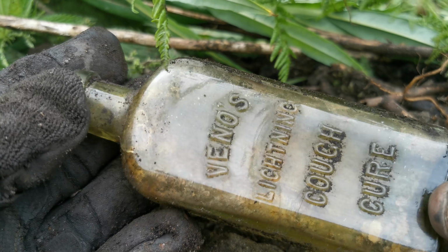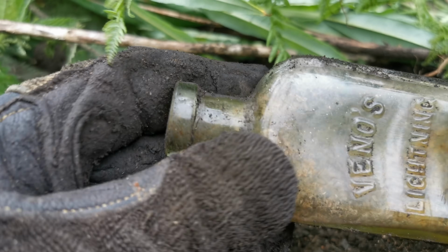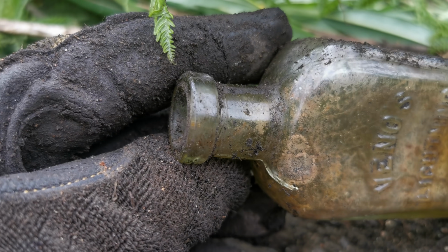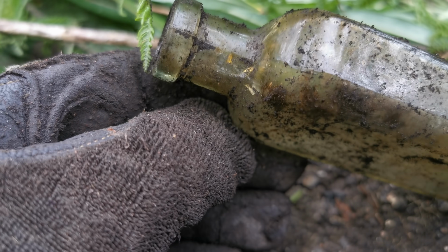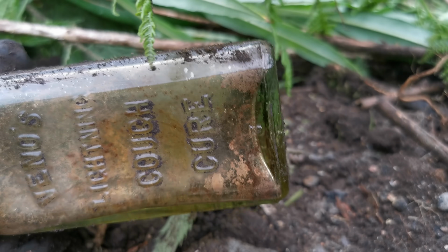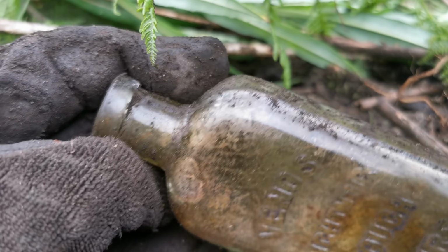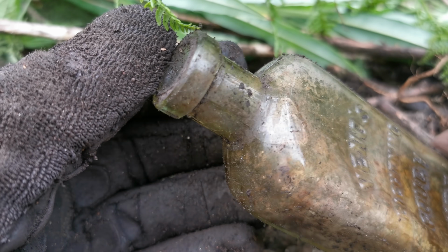This is nice. Vino's lightning cuff. Never mind, it's got a crack in it. You can see it right there. Yeah, that would have been a nice one too, because it's got a slight amber colour to it, but it's no good, it's cracked. Oh well.